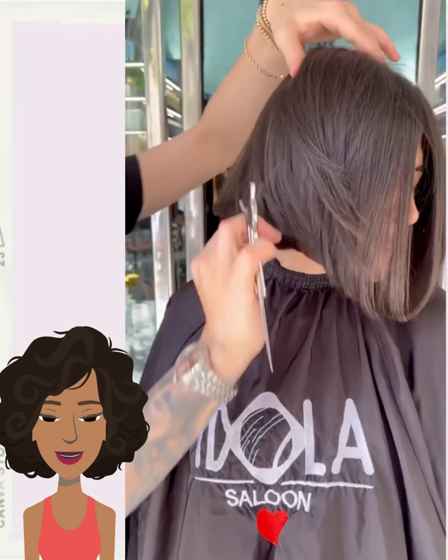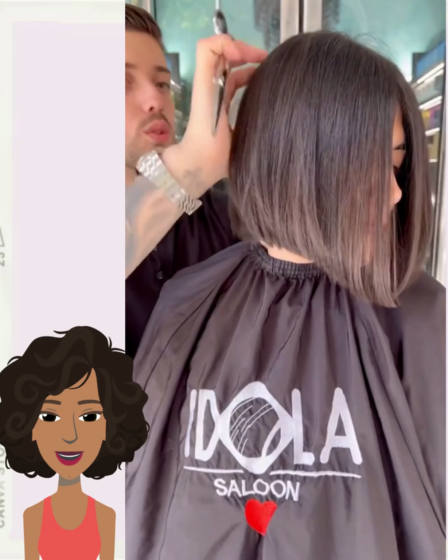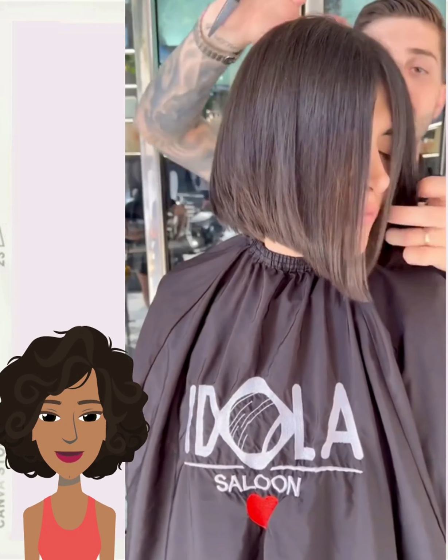Beautiful, fresh center part down the middle. Wow, what a drastic and dramatic hair change. Very nice.